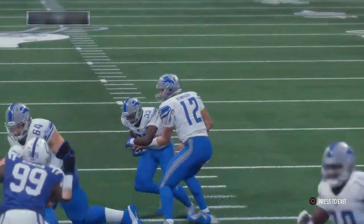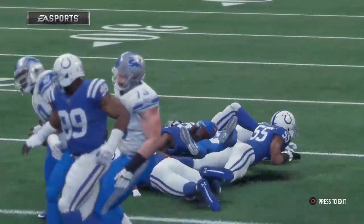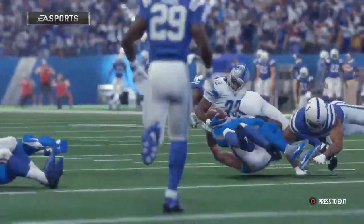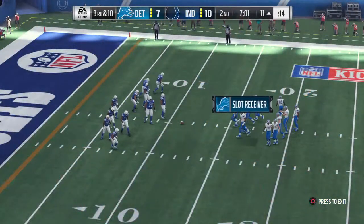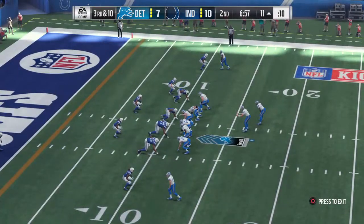Count me as a little bit surprised by what we just saw there, because this has been a pretty long drive, and normally you think that wears down a defense. In this case, looked like the offensive line let him down a little bit. They allowed the penetration and the ability to stuff him for a loss. And on third down, the Colts have added an extra defensive back. Flooding the passing lanes. Let's go.